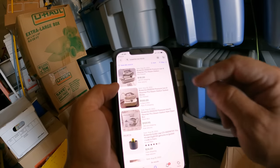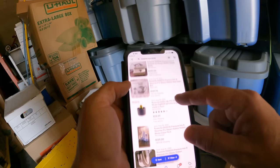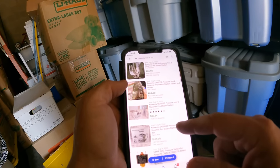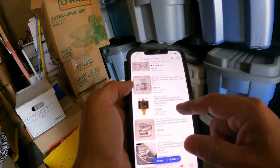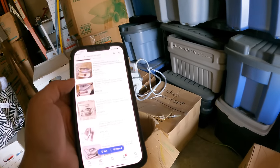There's the exact same model right there, $118 pre-owned. There's $100 pre-owned, $160 for an open box, $129 pre-owned. This thing's got some value. Definitely got some value. Yeah, all right, that's a good piece right there. I've never seen one before.